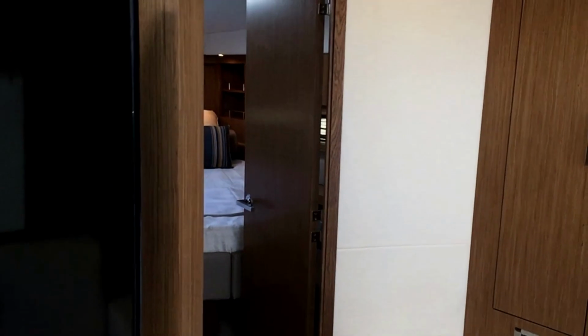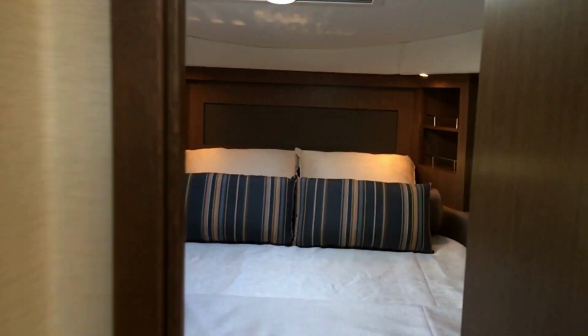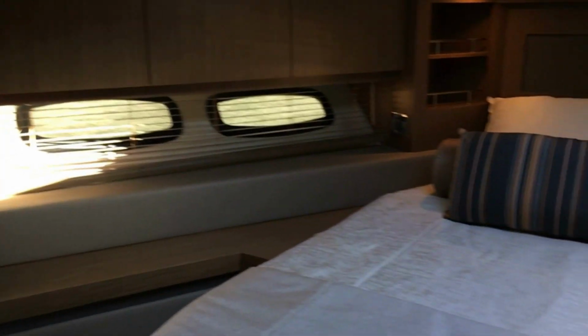Going forward, you have a really nice stateroom with its own in-suite head and shower. You have a nice teak seat in the shower and some incredible tile in the flooring as well. Innerspring mattresses throughout. Great storage on port and starboard side above the beds. And it has its own entertainment system and TV in this stateroom as well. And this gives you your second access to the head on the port side.